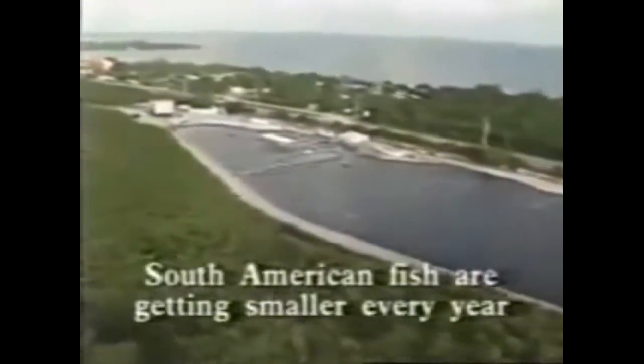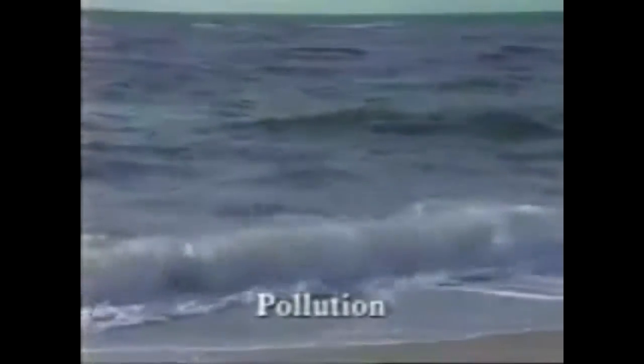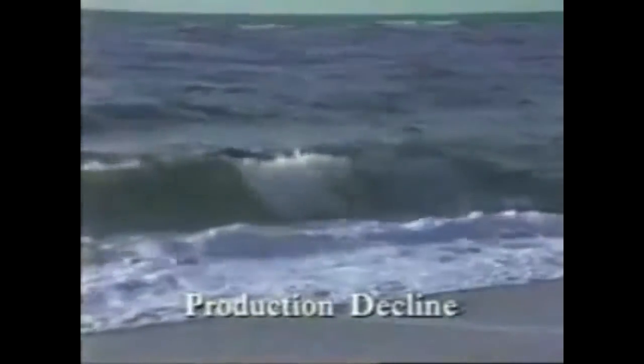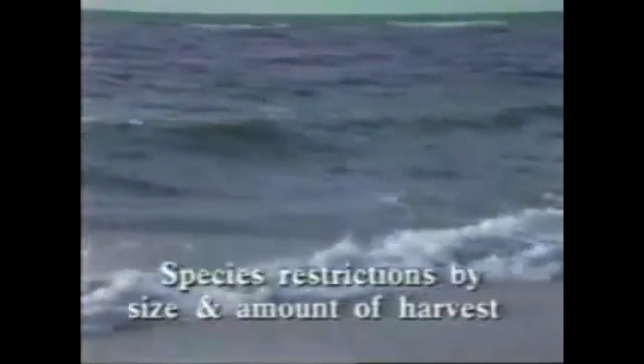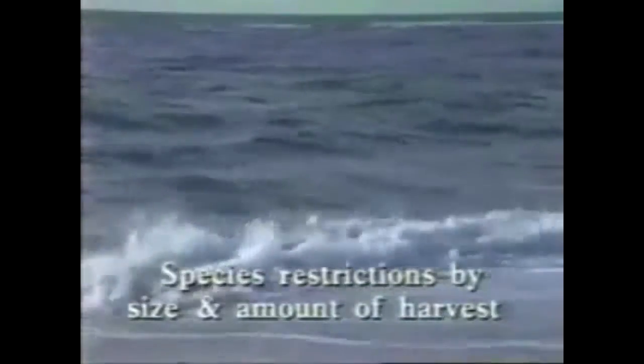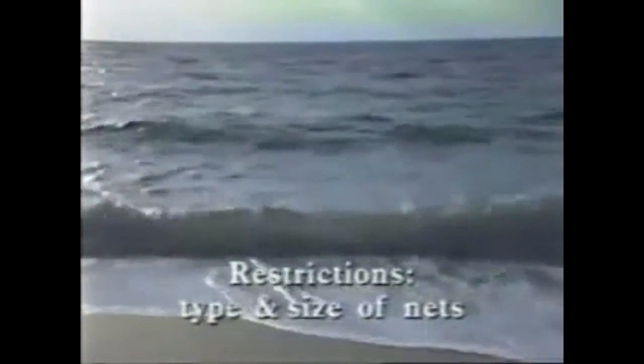South American fish are getting smaller every year. Pollution worldwide is becoming a greater concern. Production decline is a worldwide problem. Certain fish species are now restricted by size and amount of harvest. Restrictions are now in place for type and size of nets. The number of fish harvested legally is being reduced and prices are going up.